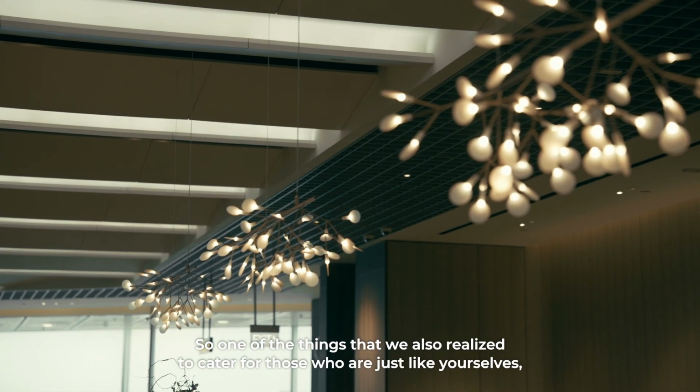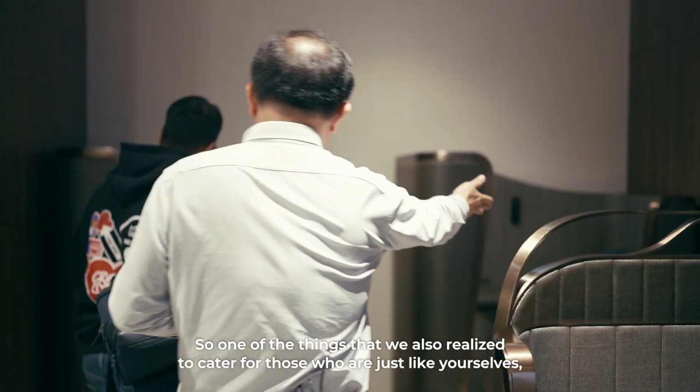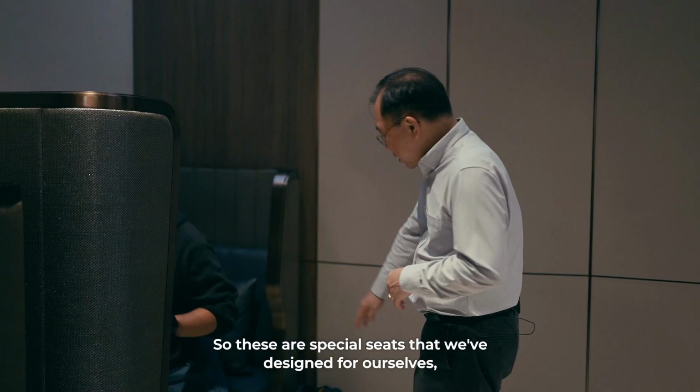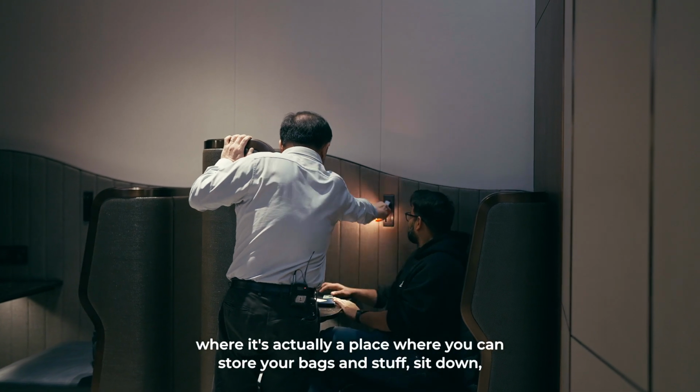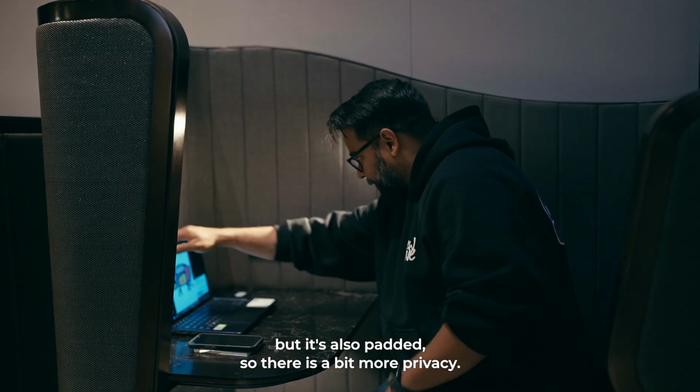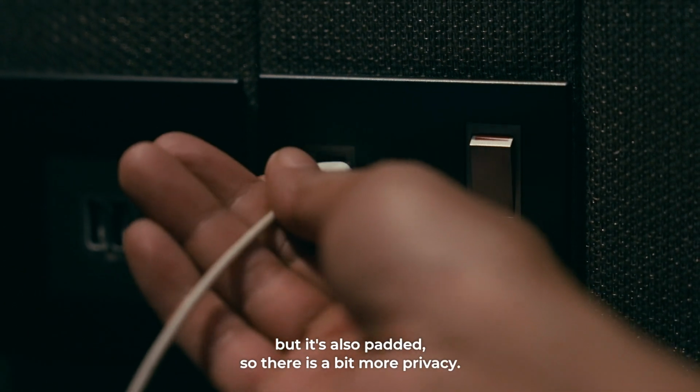One of the things we also realized, to cater for those who are just like yourselves, is what we call productivity pods. These are special seats that we've designed ourselves, where you can store your bags and stuff, sit down, and it's also padded so there is a bit more privacy. Perfect place to get some work done.